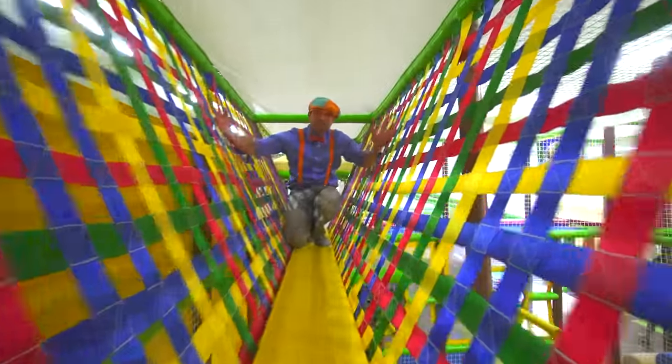I'm shooting these balls out of this toy gun. Whoa! Go on the other side and let's see if I can hit the target. Whoa! That was awesome! I didn't hit the target, but I was certainly close.